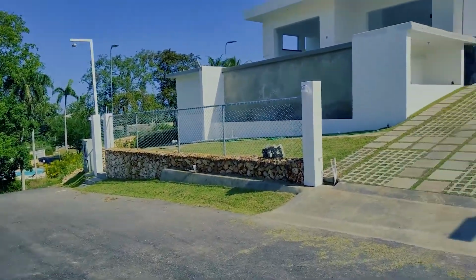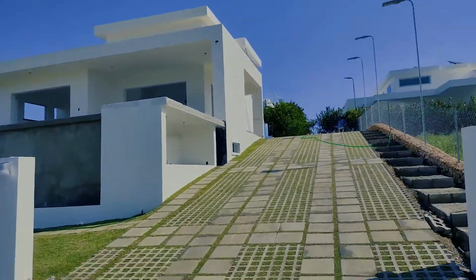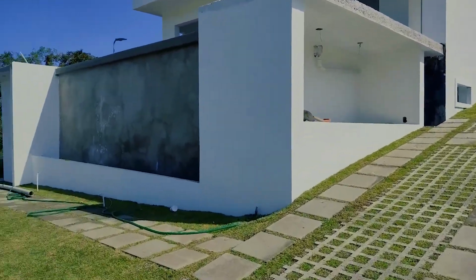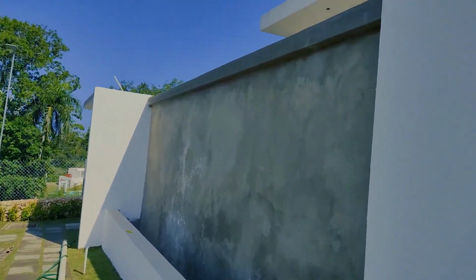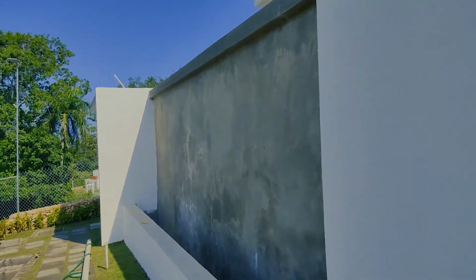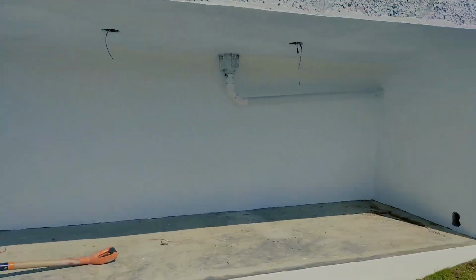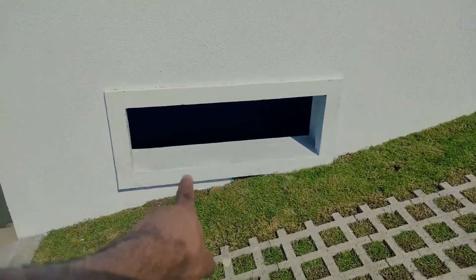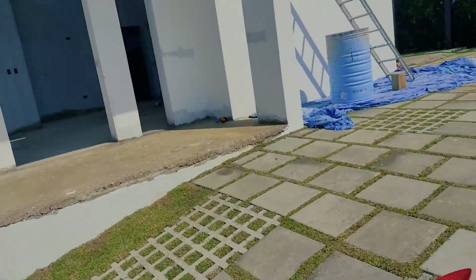Special area, and this is a special house. That's the infinity pool. The water will fall from there all the way down. That will be awesome. That's storage space down there. I'll show you later the basement.